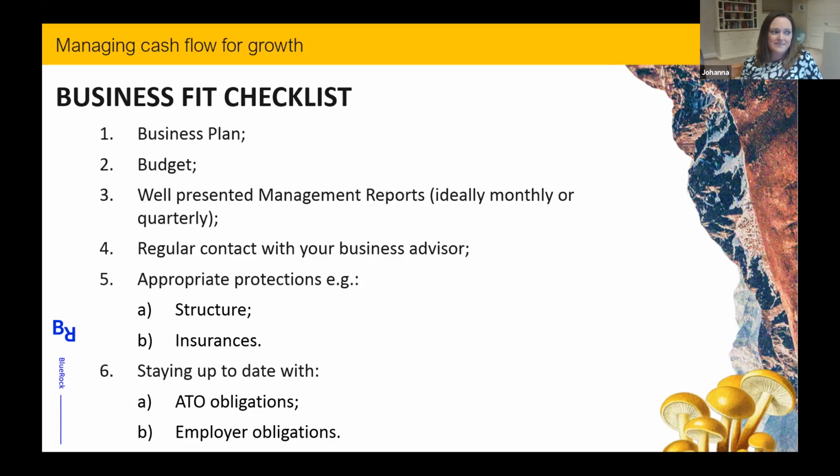We also recommend touching base regularly with your business advisor, particularly in times like at the moment where so much is changing in relation to COVID and in relation to the relief packages and that sort of thing, and the help and assistance that is available for you.